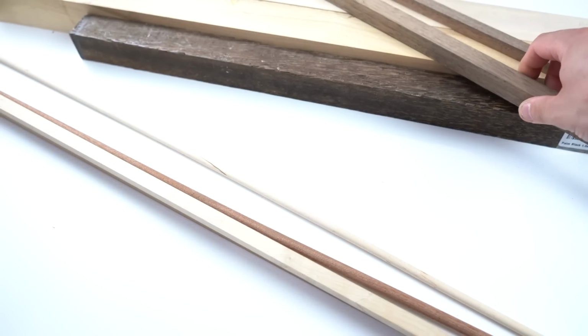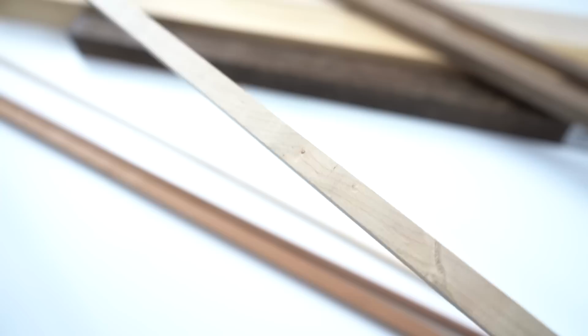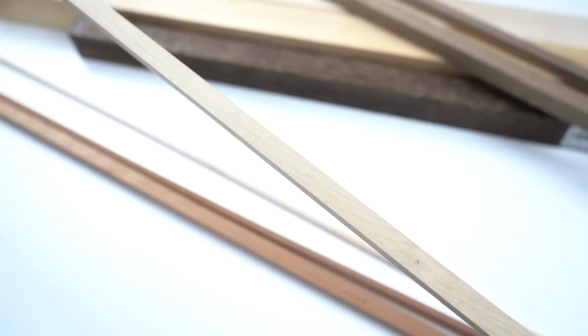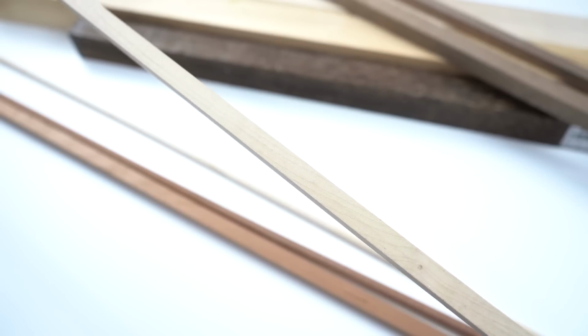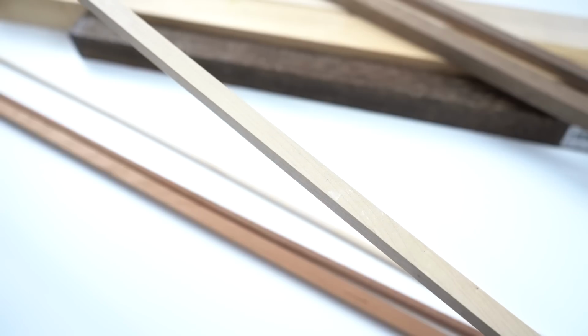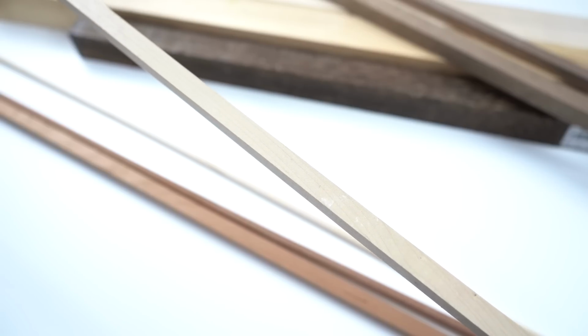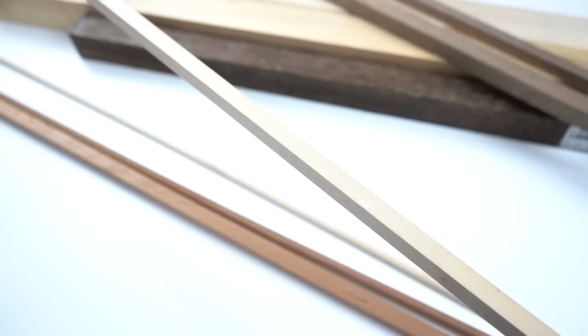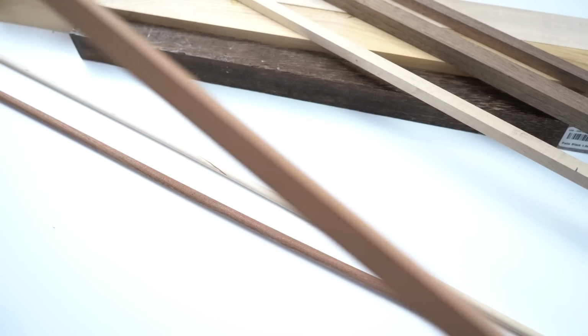You can't really make wands out of these smaller ones, like this piece here of maple. You can, but you're gonna have a little bit of trouble, and you're gonna be very limited on your design style for the actual wand itself. So you gotta think about that before you go out and buy these and just try to make wands out of them. And for the last piece of square dowels here, we have a piece of cherry.